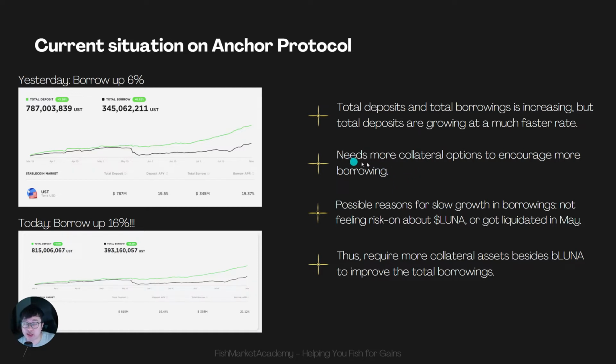But with the announcement of bETH, we can see that there is a lot more borrowing because there's a lot more bullish sentiment on Luna itself. And as the price of Luna goes up, people are more bullish on Luna and they are more risk on, and therefore they don't mind borrowing more against it. So you can see that yesterday the borrow amount was only up about 7%, but today it's actually up 16% compared to the total deposits that's only up 4-5%.